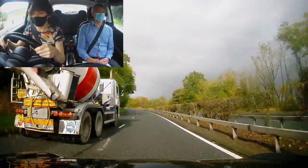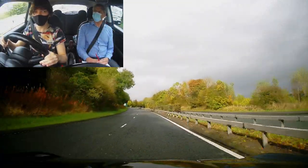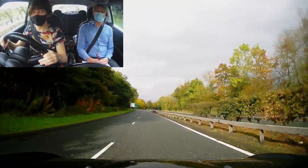Now see how Jake doesn't cut back in too quickly. He waits till he sees the headlights in the middle mirror, and then he signals to move back to the left. Very impressive, Jake.